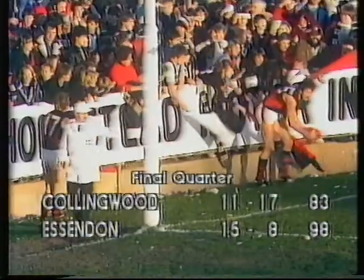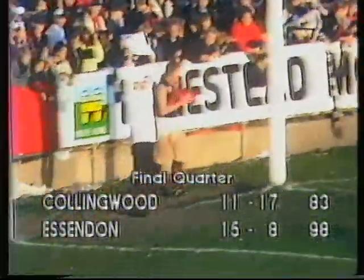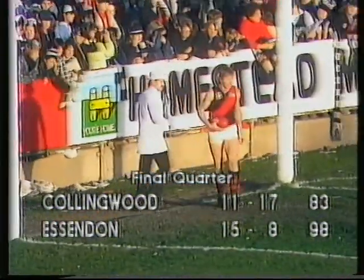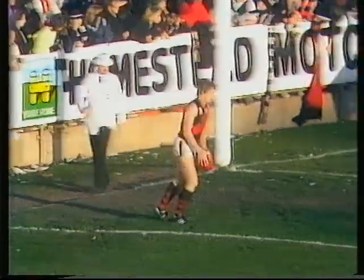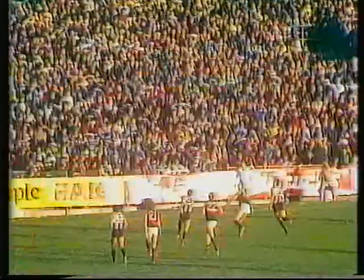Well, I'm sure Kevin Sheedy's heart was in his mouth when he saw that one come down, because Stephen Carey's had troubles all day combating any opponent he's been on. He's had some brilliant ones, of course, in Williams and Richardson. Long kick by Carey's an excellent one. Looking for Van der Haar. Off the hands of the pack it goes.